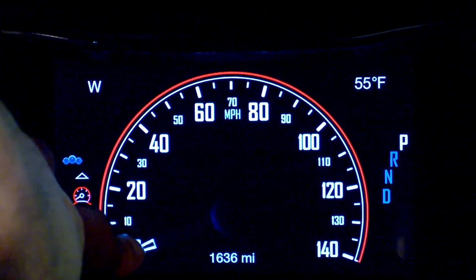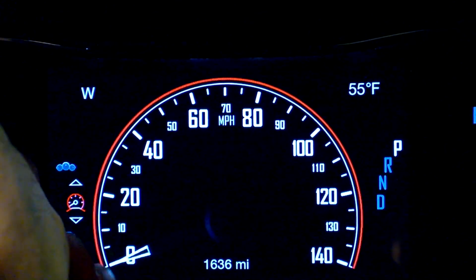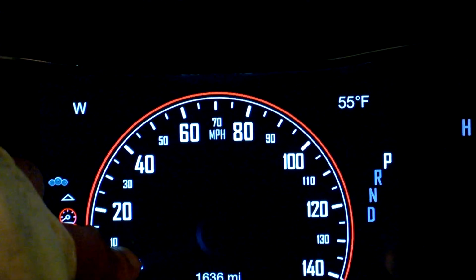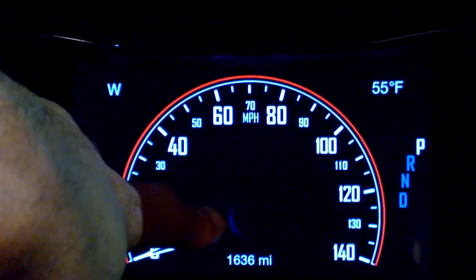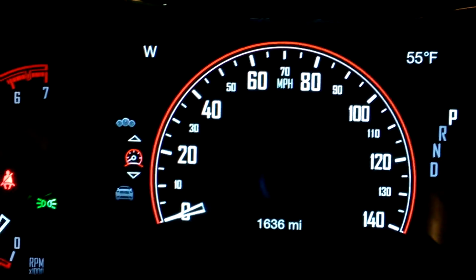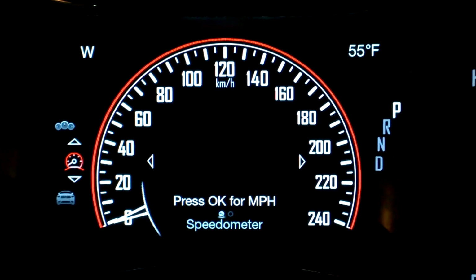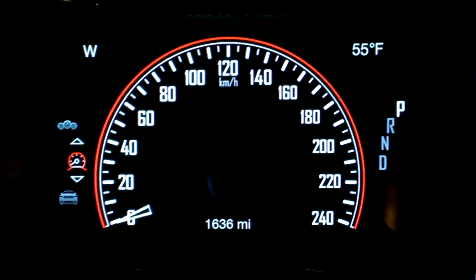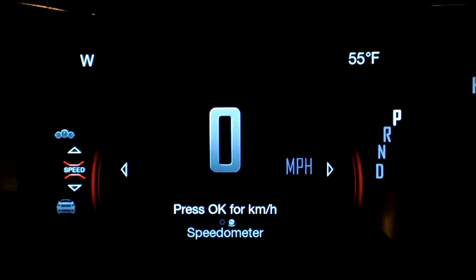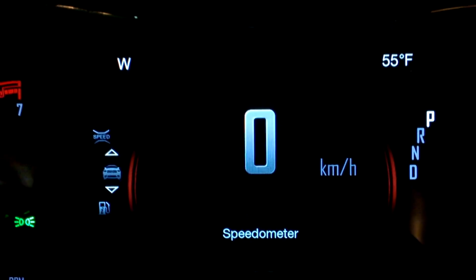So this is actually a true needle, or at least a digital needle. You can see this whole part move up. It's not just this little white triangle, but it's actually a needle right now. You can press OK, and switch from miles per hour to kilometers in both settings. So got your kilometers right here and the miles per hour, and same for the digital. So all right, moving on.